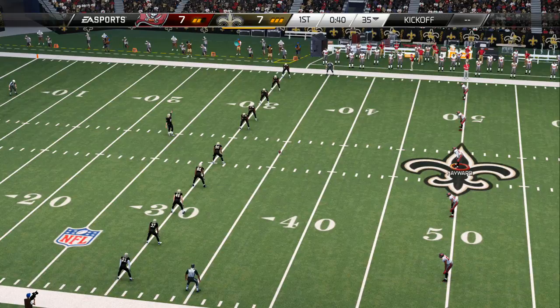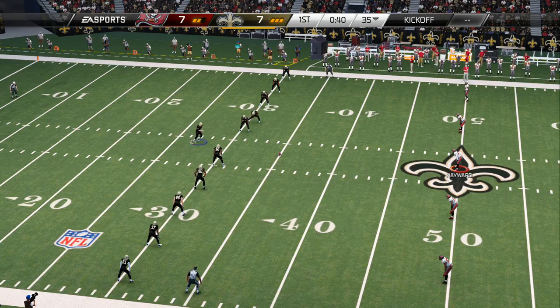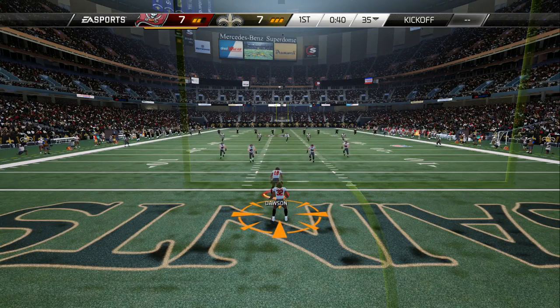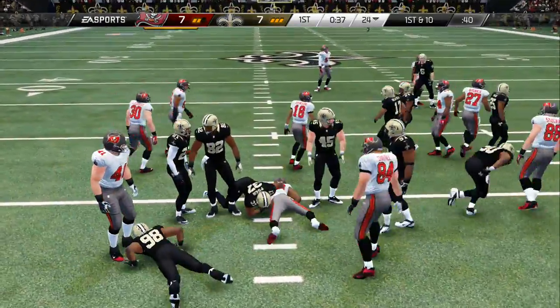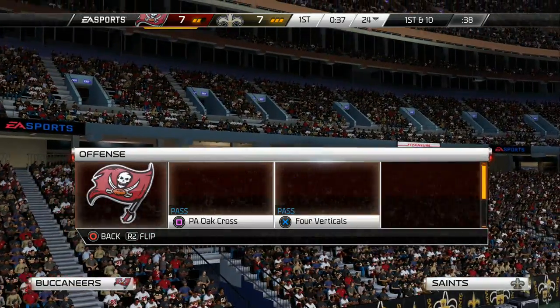Saints ready here for the kickoff. It's out past the 20 and brought down at the 24.